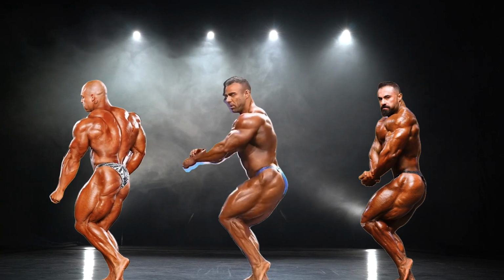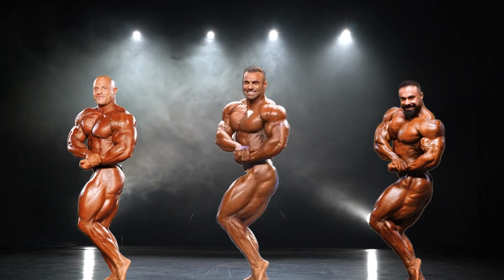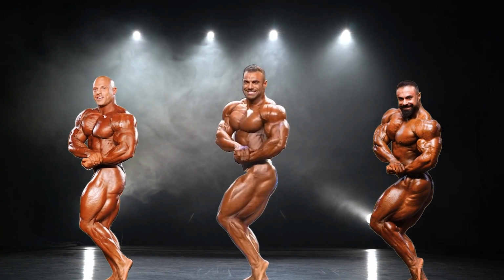The side chest is where things become very competitive since all three look phenomenal. Starting from left to right, we have Martin, who might not be the thickest in the chest, delt, or arm, but presents gnarly condition, a huge side leg, and great proportions.